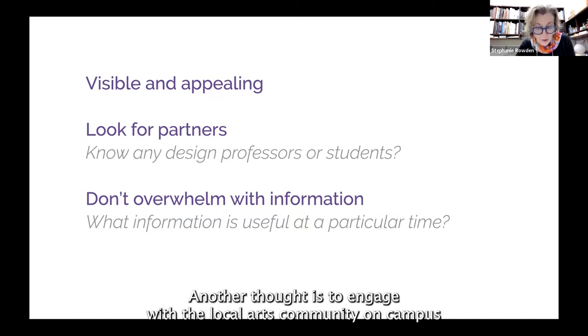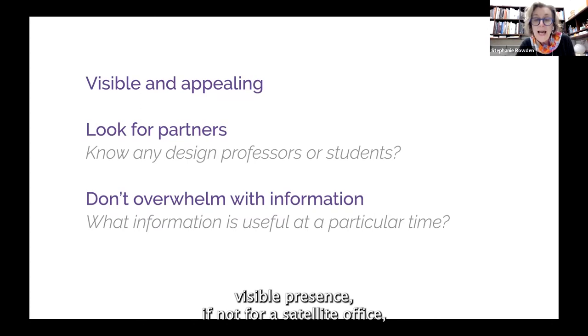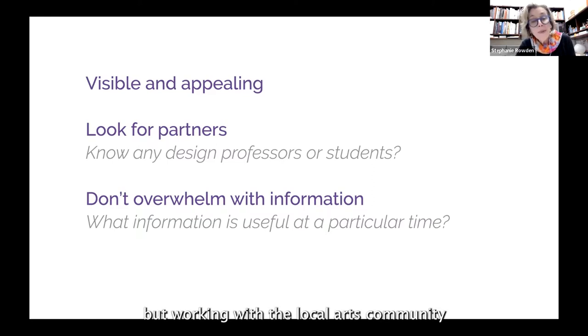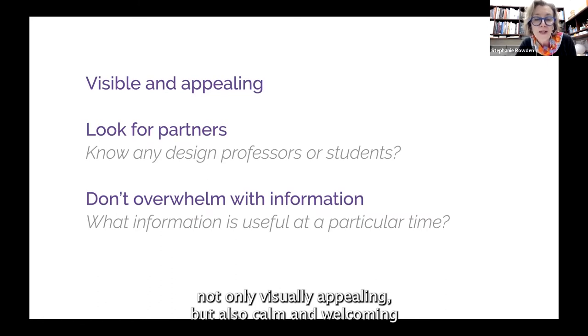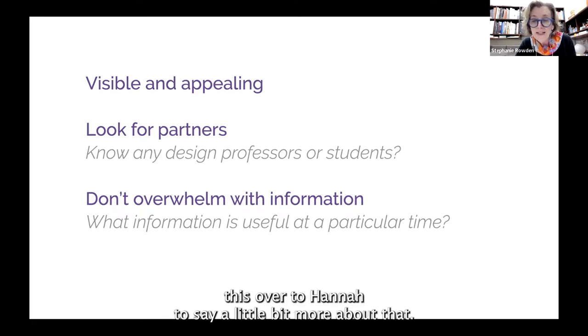Another thought is to engage with the local arts community on campus to see if you can find a central visible presence. If not for a satellite office, which obviously takes a lot of planning and collaboration and interest. We're very fortunate, as Hannah's mentioned, to work with Jackie, working with the local arts community to find spots for tabling to make voting visible. One of the things that we think about a lot is how to make each of these situations not only visually appealing, but also calm and welcoming, and importantly, not overwhelming with too much information. So I'm going to pass this over to Hannah to say a little bit more about that.